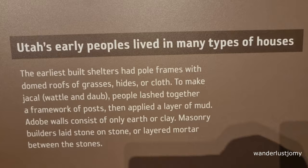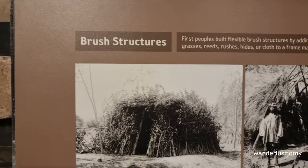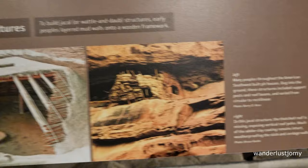This exhibit delves into the fascinating world of house construction and the materials used throughout different epochs. Here, you'll explore the evolution of architectural styles, techniques, and the building materials that have shaped human habitats across history.